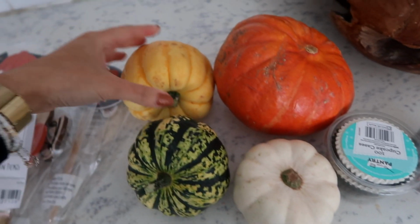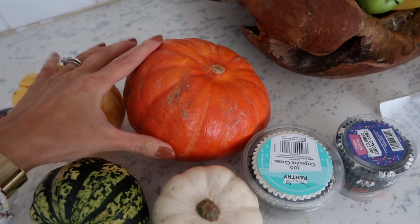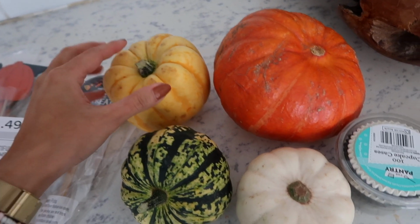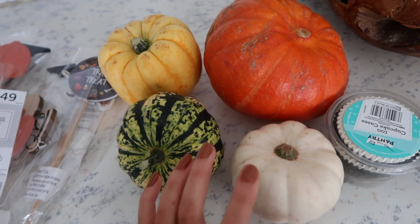Finally, the last part of the haul, I got these mixed coloured, I don't know what you would call these, are they squash? I'm not 100% sure, but they look like mini pumpkins. So I got this rather big one, which is orange. I got this beautiful pale yellow, because I haven't really seen one this colour before. This greeny, funky one here, and this gorgeous Casper pumpkin, or ghost pumpkin, whatever they call it.